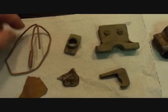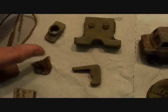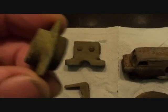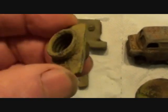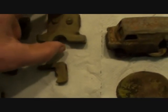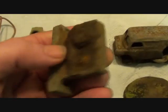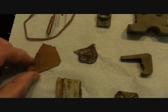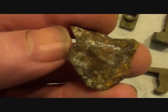Not exactly junkite, it's a bit of wire which they used to use to tie things up. Never went anywhere without wire in the pocket, farmers. Bronze, screwed on the inside. Don't know what for. That looks like a bearing. Huge bronze and heavy. Bit of indeterminate grot. No idea what these are.